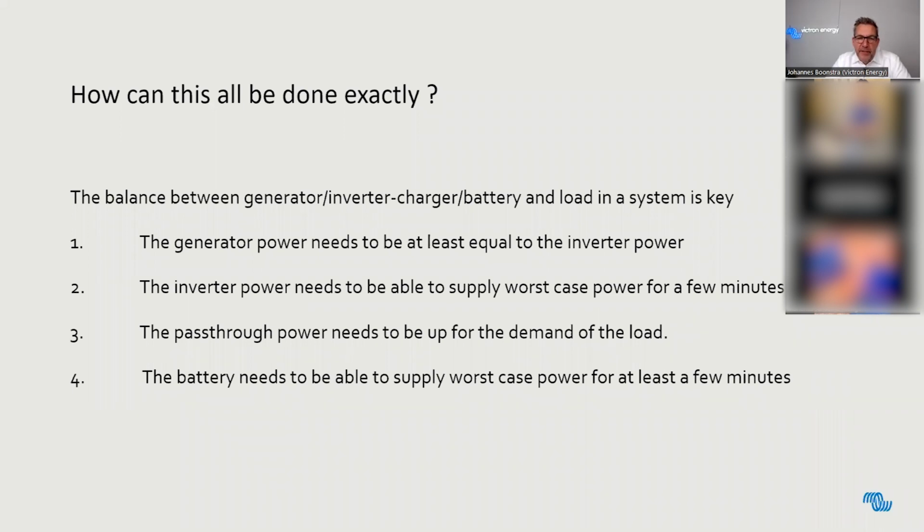The second thing is the inverter needs to power the load for at least a few minutes, because if the generator needs to be started, it takes some time before it actually supplies power. The generator is started and then the inverter needs to synchronize with the generator, and then you pass the energy from the generator through to the load. That whole process takes some time, let's say a minute. In that minute, the inverter must be able to supply the load. If the load is so much bigger than what the inverter is capable of, the system will switch off, and the load will no longer be powered. So in the worst case scenario, the inverter needs to be able to supply that load for a few minutes.